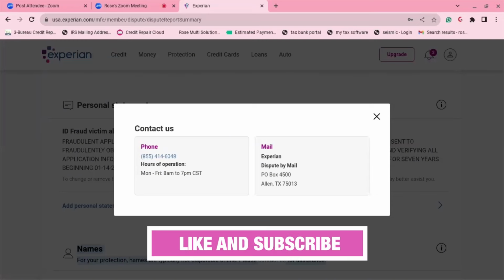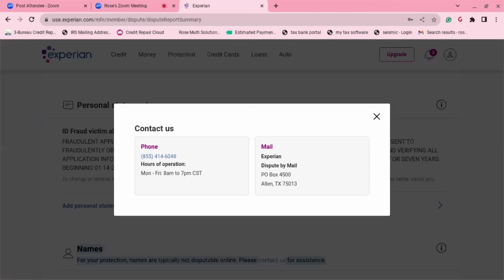Let me tell you which names are eligible. If your name is spelled incorrectly, you can dispute that. If they didn't hyphenate it, if you're no longer going by your married name, you can dispute that. You cannot dispute maiden names because that was and is technically your name. Another option, if it lists your middle name, last name, and that's not something you ever go by, you can dispute that as well. If your middle name is spelled wrong, anything that is inaccurate and not correct as far as your name spelling, order, things of that nature, you can dispute those names.